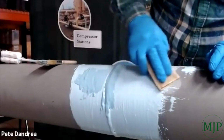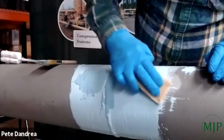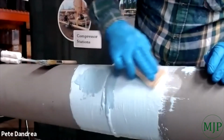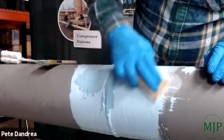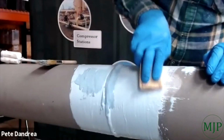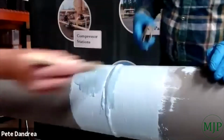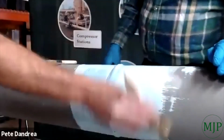So again, you're going to sand that, get all the gloss off on both the parent coating and the application you put on there. And then my handy dandy sweeper is going to come in here. Yes, you always have to remove the powder.